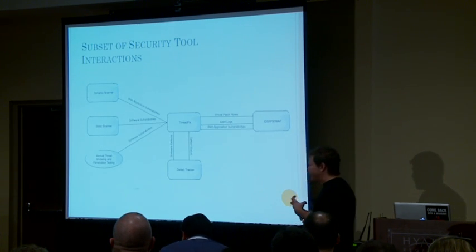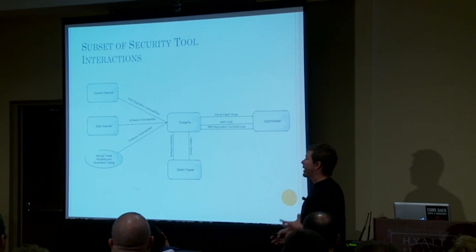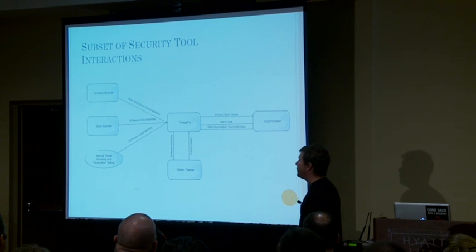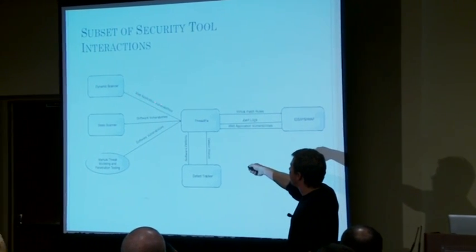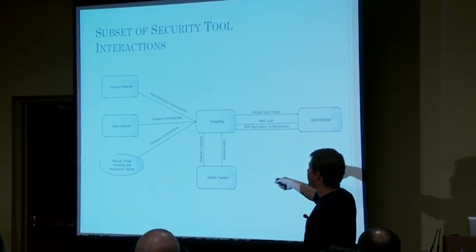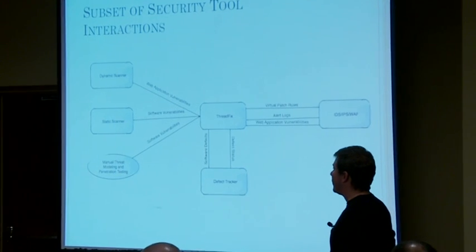So Josh talks about the philosophy of symbiosis. The next layer down is to look at these different silos, or these different classes of tools, and to look at what sorts of data each one produces and what sort of data each one consumes. In this limited example, we've got dynamic scanners producing web application vulnerabilities. We have static scanners producing knowledge about software application vulnerabilities. You've got manual threat modeling and penetration testing activities producing knowledge of potential vulnerabilities in your software.